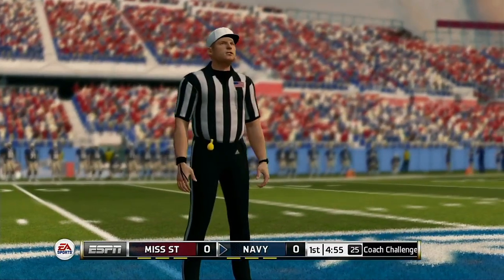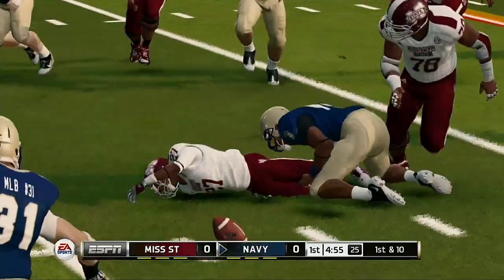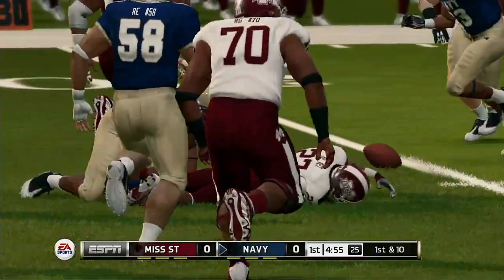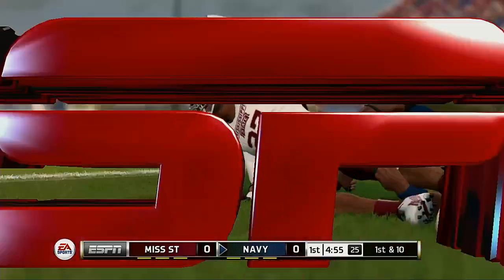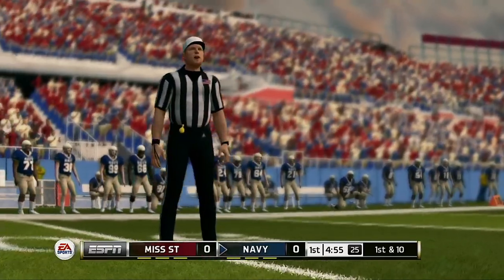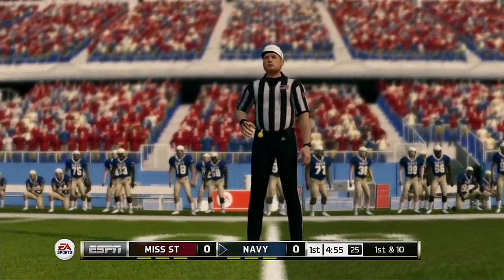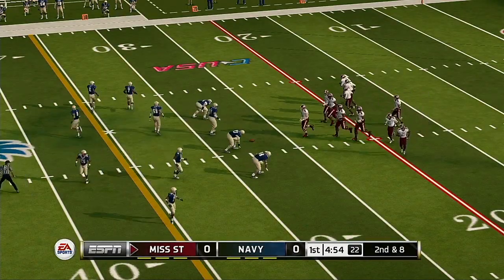So they'll go up to the booth to take a few more looks to see whether or not the ball was fumbled before the ball carrier was down. The coach wants to challenge this one, so we'll take another look at the possible fumble. After review of the play, the ruling on the field is reversed. So after some discussion, the call on the field is reversed.